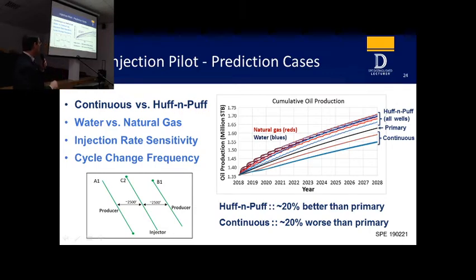And we looked at a number of different sensitivities. We looked at water and natural gas. We looked at changing the injection rates, the time that we did it, how quickly we switched back and forth. And all of those cases that did huff and puff saw an increase in production over primary. It's not a huge amount, but maybe an additional 20% of the hydrocarbons when you do this huff and puff method. So again, that may be something we can try out in the Bakken and have some success.